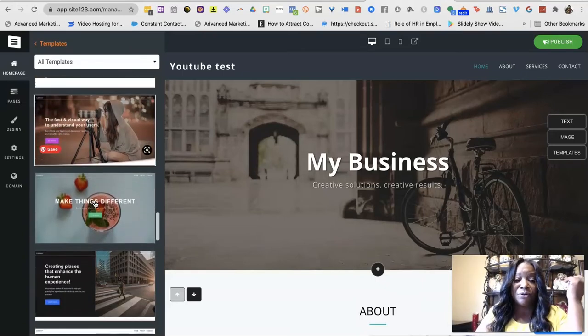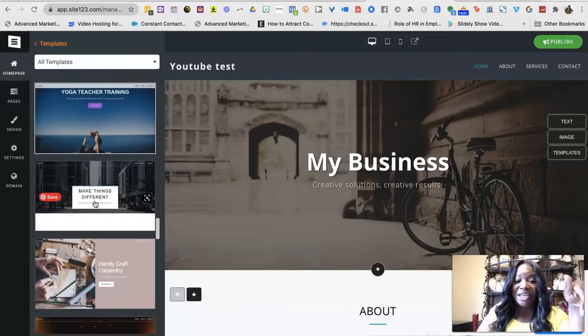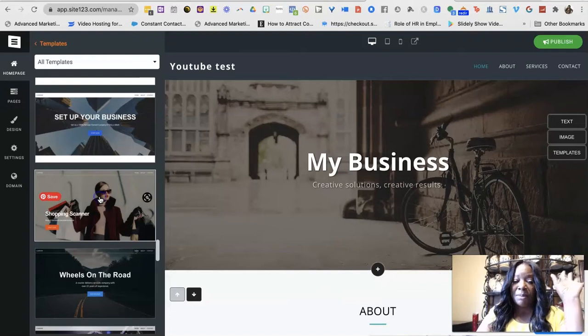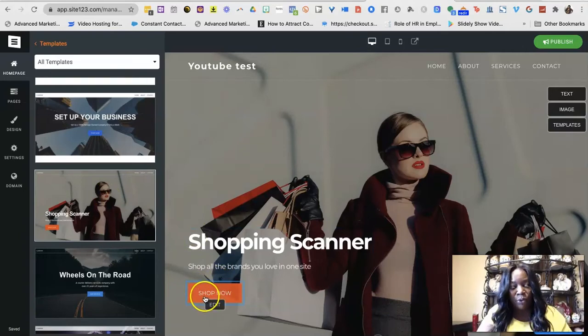So I'm going to select one here in just a second. Again, are you guys checking out all of these templates that they actually have here? All right, so for whatever reason, this is grabbing my attention. I'm just going to select this one. You are able to bring in your own photos, so you could shop right now. Boom, this is actually done.